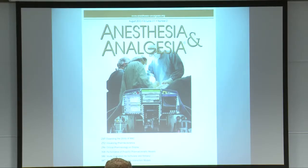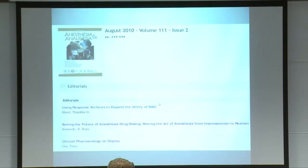In 2010, the journal Anesthesia and Analgesia had the visual drug displays on the cover. You can see the Navigator over here and the SmartPilot. In the table of contents, we see Ross Kennedy, the next speaker, and his lecture will be about the Navigator from GE, while I will talk about the SmartPilot from Draeger. This does not imply that one is better than the other.